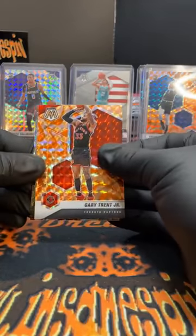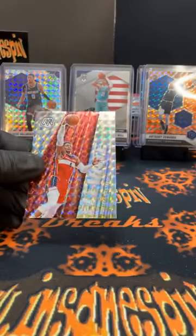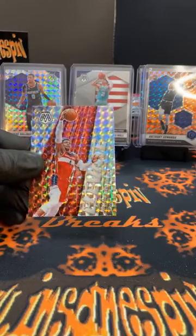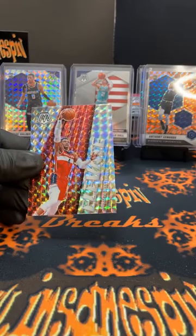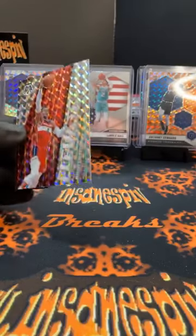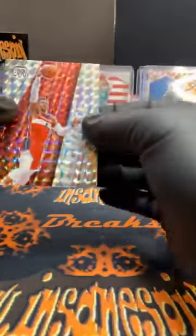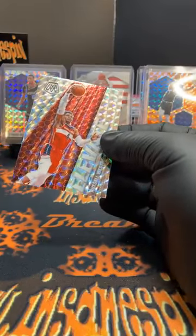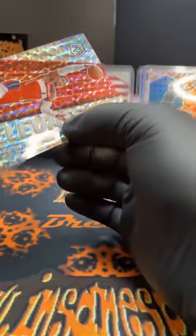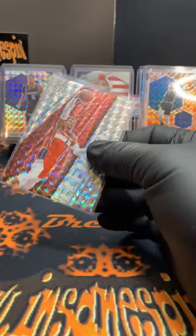Gary Trent, I think because, oh, we already pulled the rookie Edwards, so there's not going to be a rookie here. Behind Gary Trent, Elevate, nice Giannis for the Bucks, and there is the Mosaic, I believe. That's not a numbered card, is it? No, just the standard Mosaic there. But still sweet looking Elevate there with the colors. And the Mosaic for the Wizards.